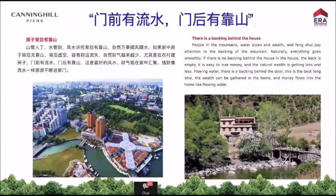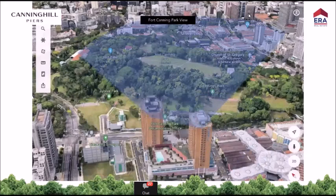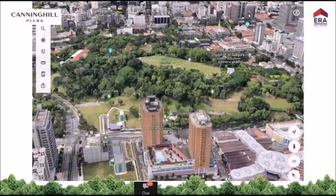门前有流水，门后有靠山. So there's always a saying, it's important, or it's always ideal, to have a backing behind your house, and in front of you, you are facing a water feature, in this case, the Singapore River. So according to this article, it says it will bring you more health and more wealth. So it is good to put your money into investment in this prime location. Right, so if you are facing Fort Canning, this is the view. So this is the greenery view that you will potentially look at.